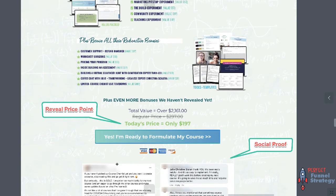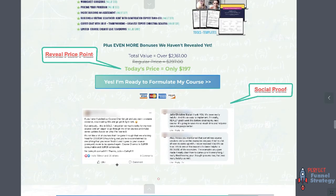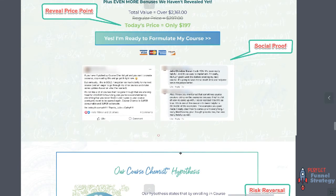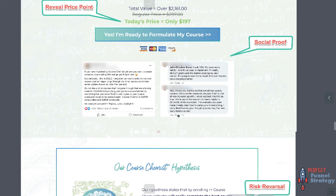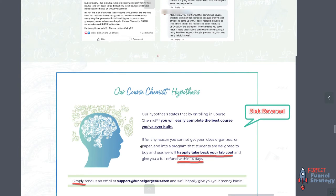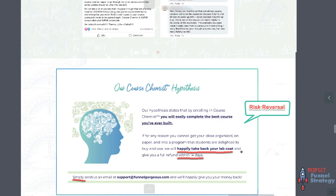Then there's social proof. Probably a good reason why this is hidden. But she's being called out by name, and here the course is also being mentioned. But maybe that's the only thing what I would have to say on a page like this: not really enough social proof. I'm quite sure that if more people go through this course and she gets more testimonials, that this section is going to expand. Another step or point that needs to be in your landing page is risk reversal.